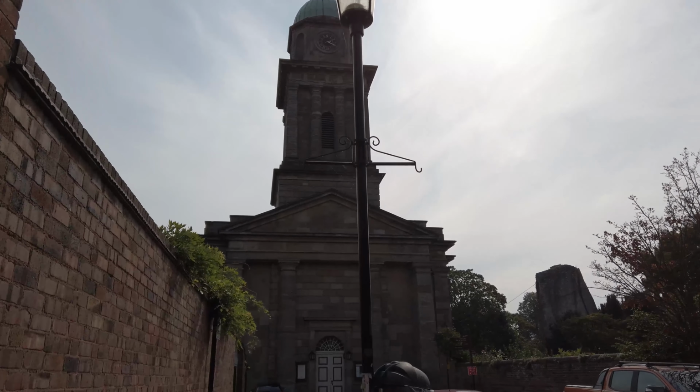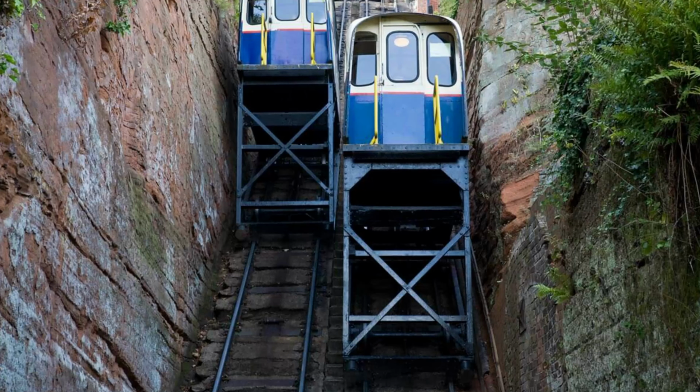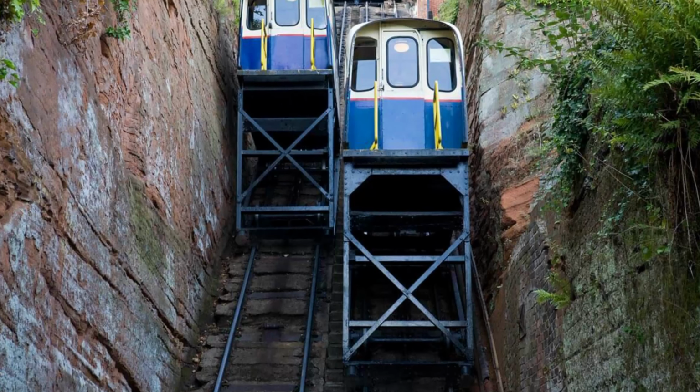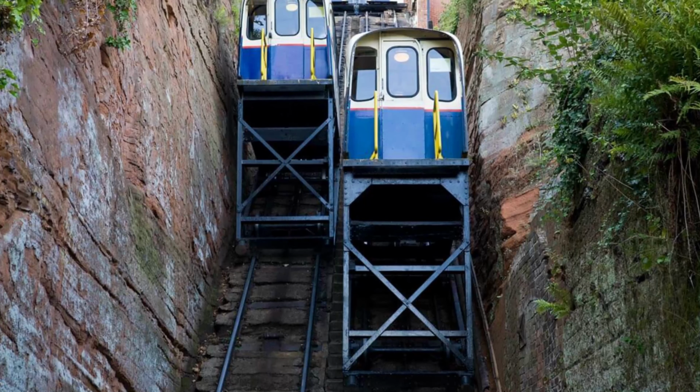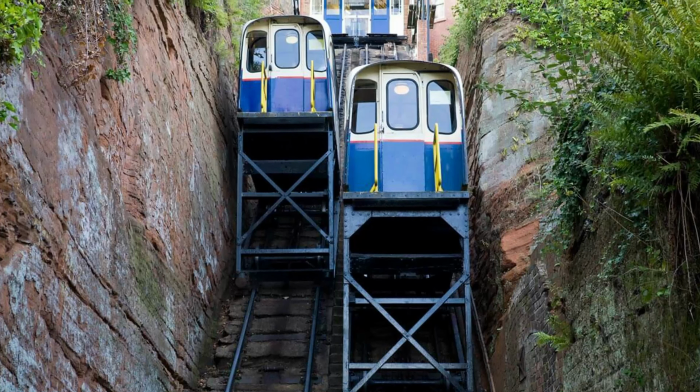Bridgnorth has the Severn Valley Railway, a working steam train that you can get all the way down the tracks to Kidderminster. It's a fantastic ride and a day out. One place that I couldn't get into when I was here is the Cliff Railway, the funicular railway that runs from Lowtown to Hightown, a fabulous piece of engineering, quite a rare thing to see inland, at least in England.